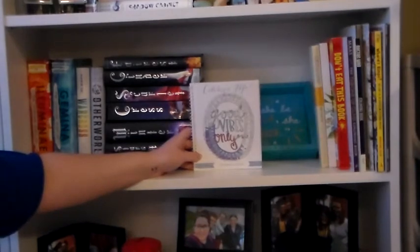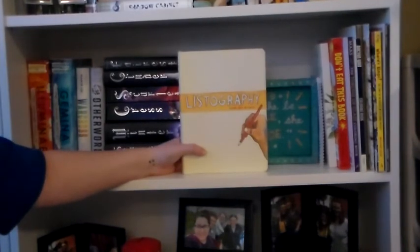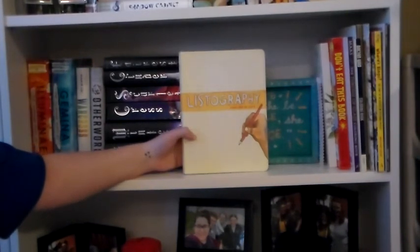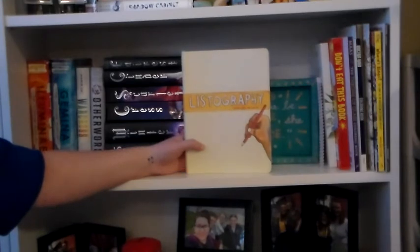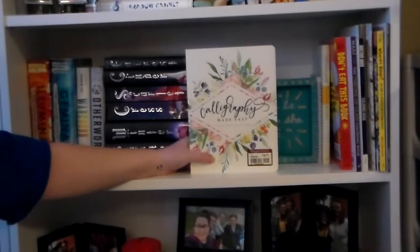First off, I have this mini coloring book. It's called Colorize Me. I think I got this in the $1 to $5 section at Target one day. I have the original Listography, Your Life in Lists, which is basically a book of lists. And it's kind of fun if you like organizing like I do and you're a huge dork like I am. I have this calligraphy book I got at the bargain section at Barnes & Noble that I haven't actually used yet, but I want to because I do like journaling and stuff.